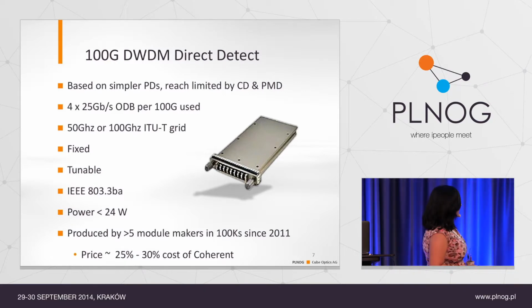And this is why you see a lot of connectors here. So this is basically 8 inputs, so 4 times in and 4 times out, but in 4 different wavelengths. And these wavelengths are actually in the ITU-T grid, so it can be 50 gigahertz or 100 gigahertz, because the 25 gig optical dual binary has a spectrum that can fit into a 50 gigahertz grid.